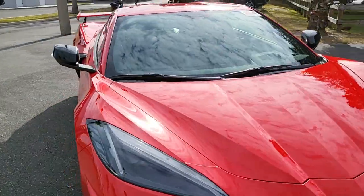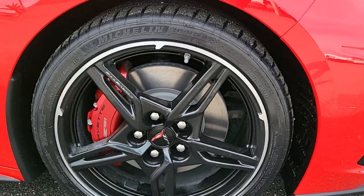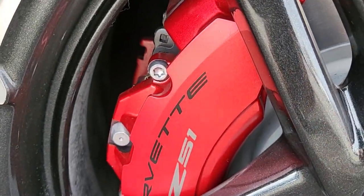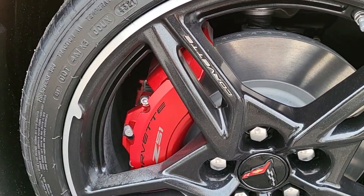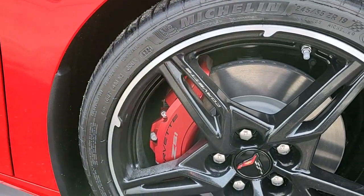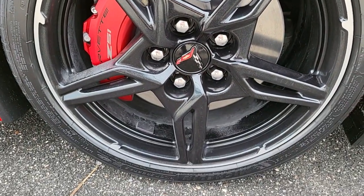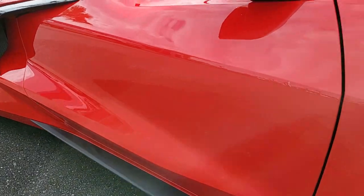Now, if you look on the front wheels, these are 19-inch Michelin tires, of course, and it's a Z51, so it will say Z51 right there on the caliper. Those are 6 piston calipers on the front, and there are 4 piston calipers on the back. Also, you get the bigger rotors with the Z51 package. These wheels look amazing, a 19-inch, and there's a 20-inch on the back.